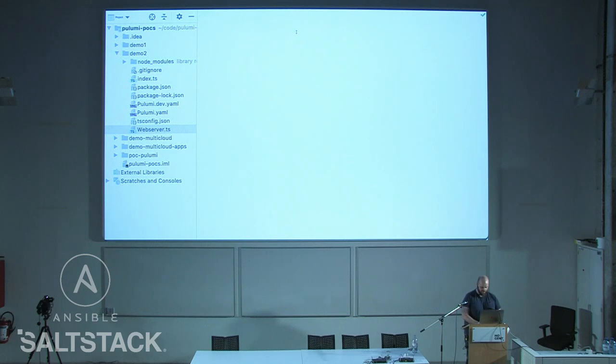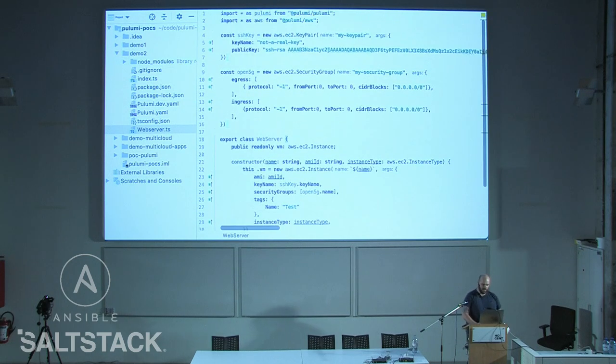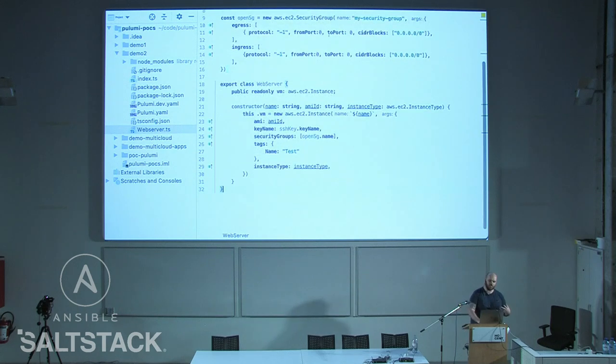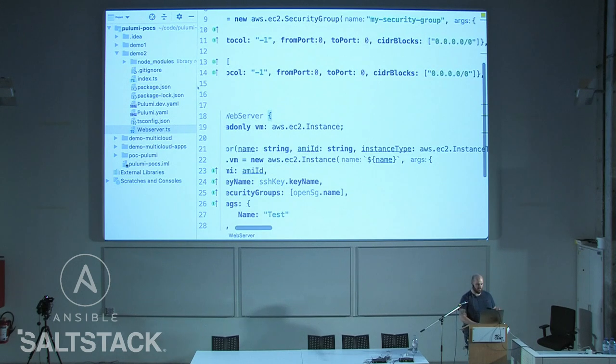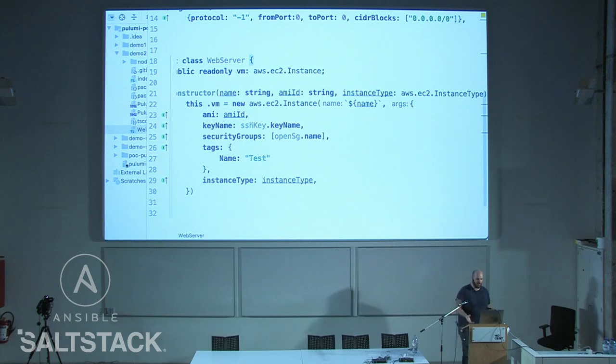So we're going to create a file called webserver.ts, and inside webserver.ts, I'm going to say webserver1, I've pre-created it, and I'm moving the key pair, and I'm moving the security group. Again, don't create open bounded security groups. But the most important thing here is I've created a class. I have a class called web server, and the web server returns a read-only VM, which is of type AWS EC2 instance, and it has a constructor. So it has name, AMIID, instance type.